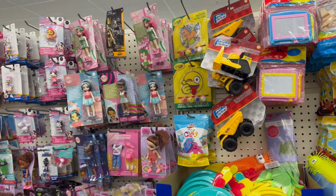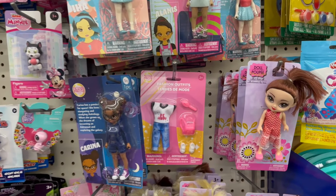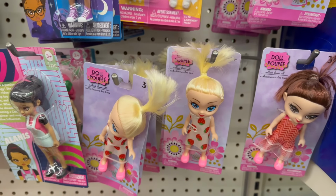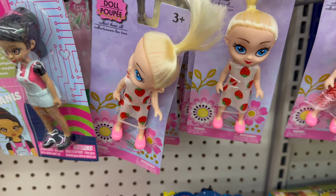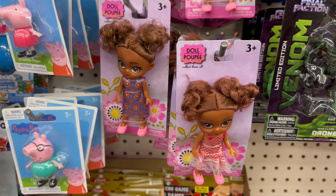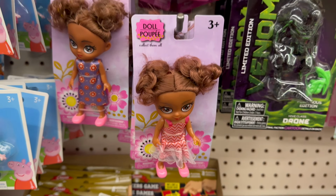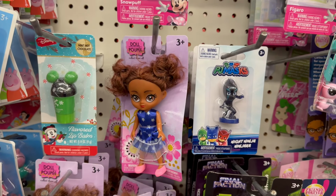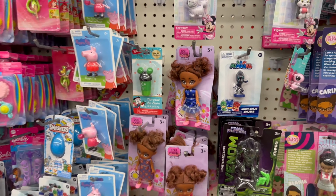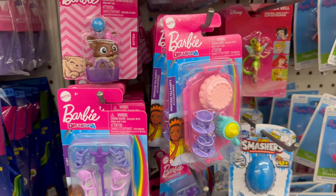I'm like not letting go of this puzzle. This is so cool. You got some new dolls in too. She's pretty fun. Got this one with the little wild hair and the strawberry dress. These three right here, one's got a flower dress. This one's got like a zigzag dress with some adorable pigtails. And then this one has some stars on her dress. Super cute. You got a lot of little Barbie toys right here.